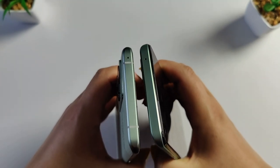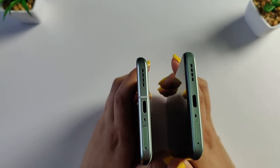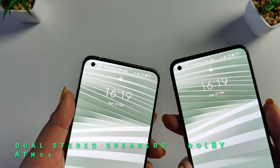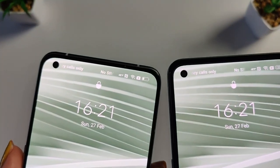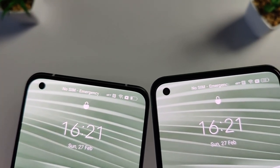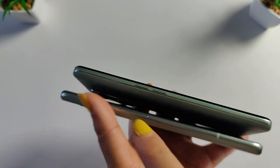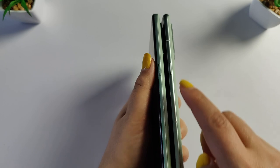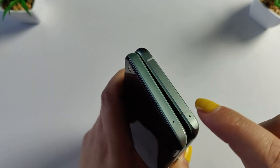On the top, both have mics. At the bottom, both look almost identical. We have a mic, USB Type-C port, and the bottom firing speakers. These are dual speakers, so the second set of speakers is up here, built into the earpiece. And here on the top left of the display, we have the punch hole selfie cameras. In case you're wondering what these are, here on the Realme GT2 Pro, these are the antenna lines that I mentioned earlier. So the Realme GT2 Pro has all the antenna lines going all the way around the phone.